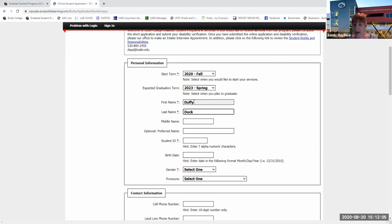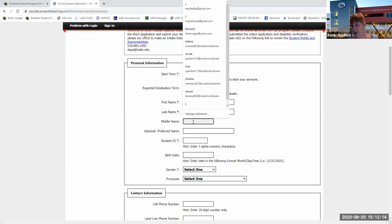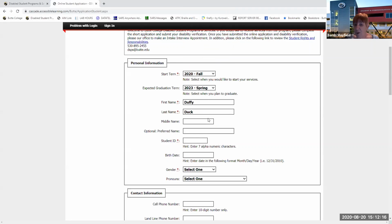So Daffy is his first name, Duck is his last name. He doesn't really have a middle name, but if we said Daffy the Duck, we could put "the" there for the middle name, but it's not a required field. There's no red asterisk next to that middle name field, so you can leave that blank.